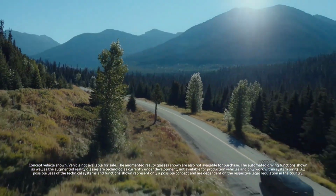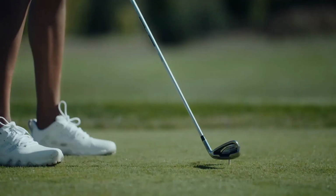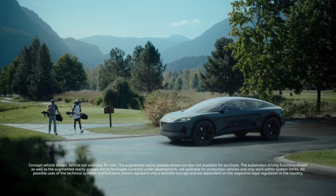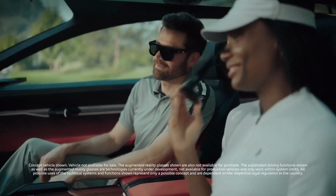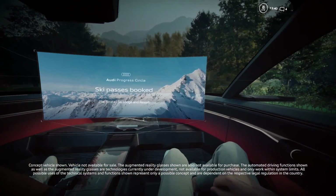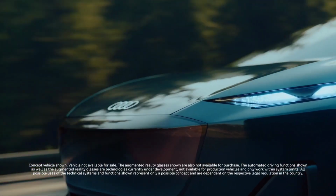The interior is where Audi's tech really shines. With an augmented reality heads-up display, drivers can get real-time information on their surroundings, navigation, and even environmental factors. Plus, when you're in autonomous mode, the Activesphere's dashboard retracts, giving you more space to relax.